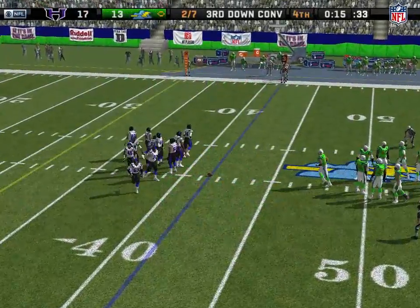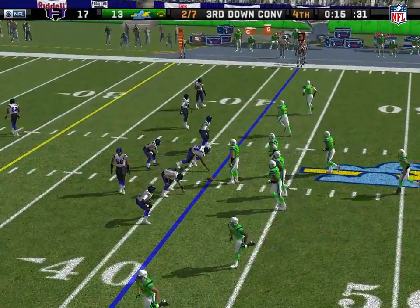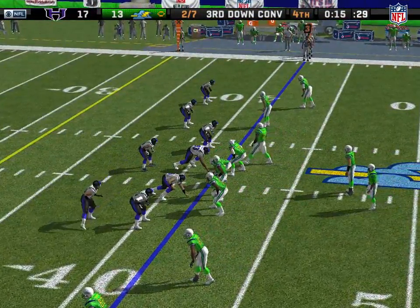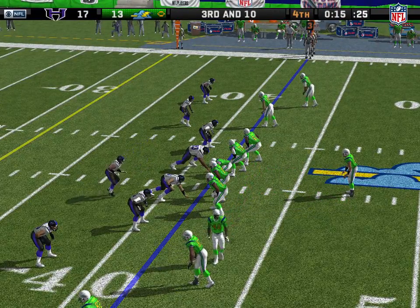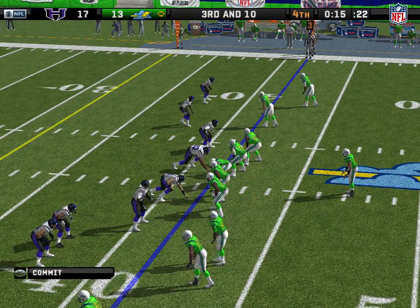Third down, and this is the eighth play of this drive. Ball on the 42-yard line. The visiting team comes out in a nickel package. Jackson comes in motion. Drops back.